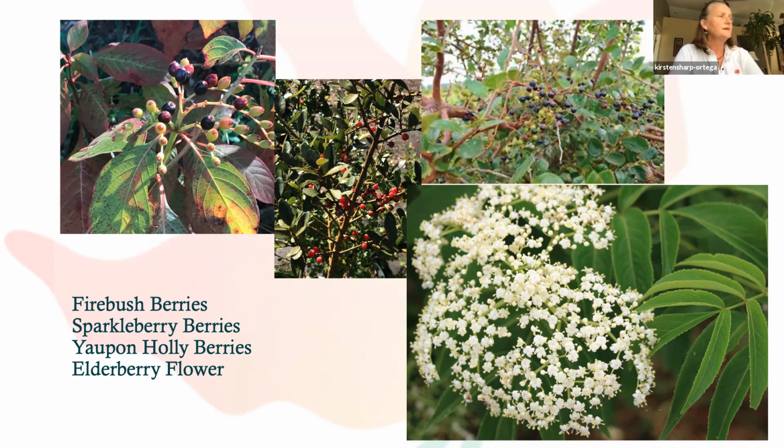The middle one is a sparkleberry. Oh, sorry, not the middle one. The top right-hand corner is a sparkleberry. Sparkleberry is a great shrub as well, and it's kind of fun because it has different color berries that ripen at different times. It is a member of the Vaccinium family, so it needs very acidic ground, and it likes a fair amount of organic mulch around the base of it to keep it happy.